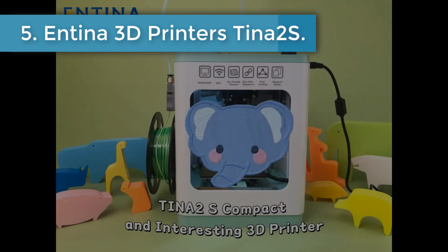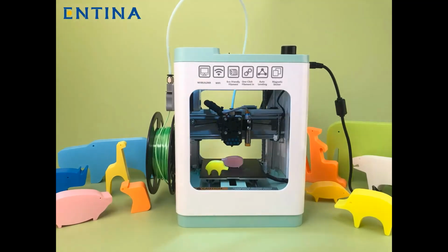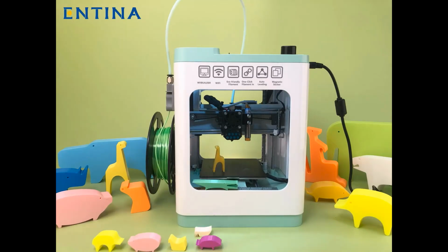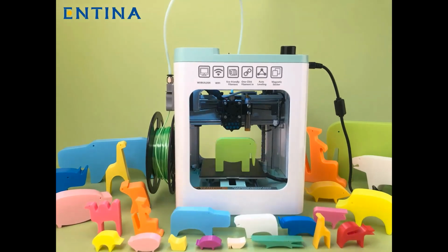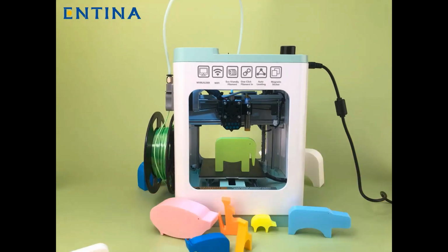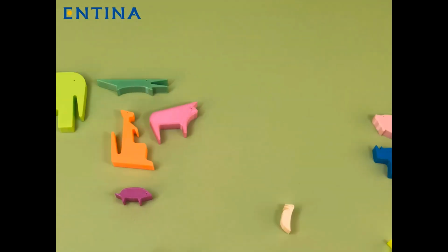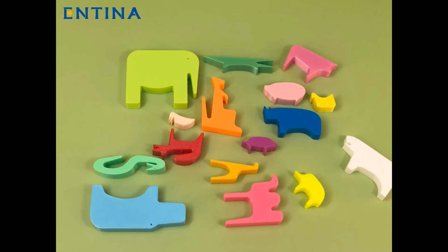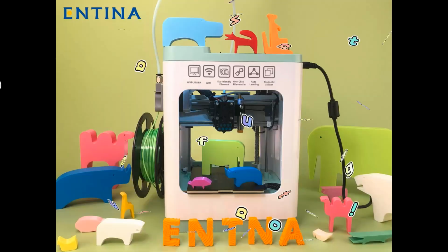Intina Tina 2S, a 3D printer for beginners and children, compact body, ready to use out of the box, fully assembled, no complicated settings to start printing. SD card and APP come with multiple models. Fully meet the printing needs of entry-level players. Instantly start the perfect printing experience. Equipped with the new self-developed APP, massive model library, to achieve one-click control of the printer. Print at your own pace.